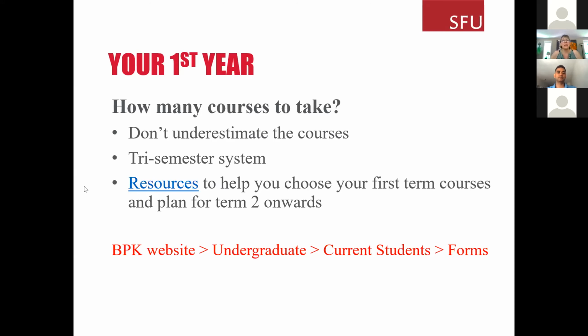We are a tri-semester university, so that means that if you don't do a full term in your first and second term, meaning fall and spring, you can pick up a couple of courses in the summer. Not every course is offered all year round, so it is important for you to know which courses run which term. But most of the general science courses, a lot of them do run in summer.